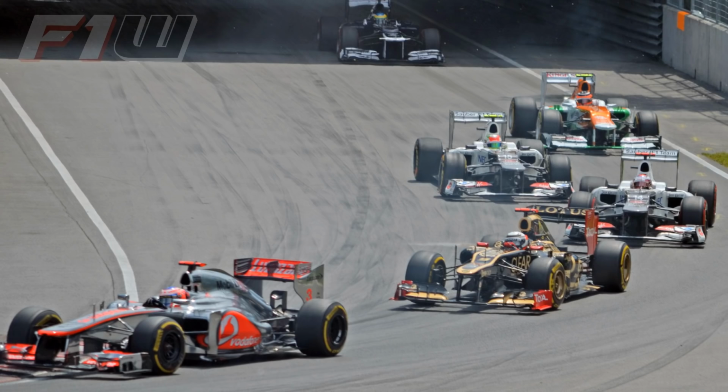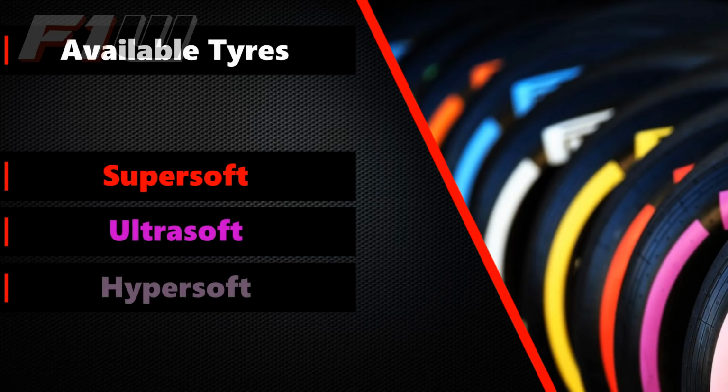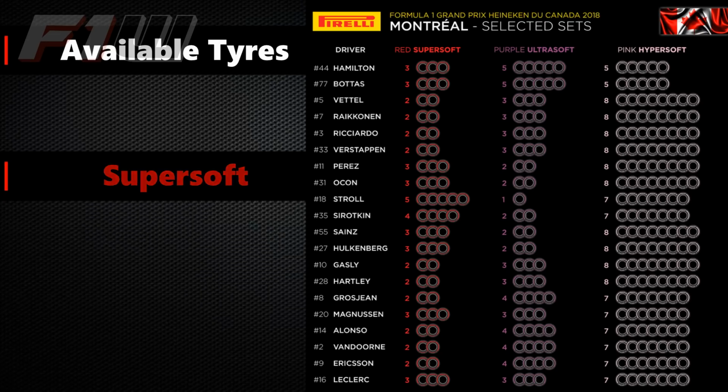The tyres for this weekend are the same as they were in Monaco, the Super Soft, the Ultra Soft and the Hyper Soft. And in terms of driver selection, there's a real interesting mix, particularly when you look at Mercedes versus those that will be around them. Both Hamilton and Bottas are taking 5 sets of the Hyper Softs, 5 of the Ultras and 3 of the Supers.